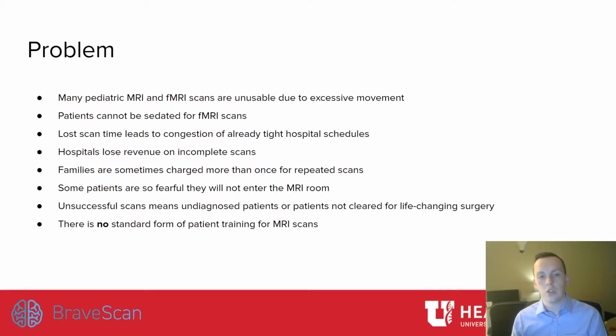When a patient is so scared they won't even walk into the room, it means that they're going to go undiagnosed or they won't be cleared for what can be really life-changing surgery. And that is why we would like to implement a solution, because right now there is no standard form of patient training for MRI or functional MRI scans.